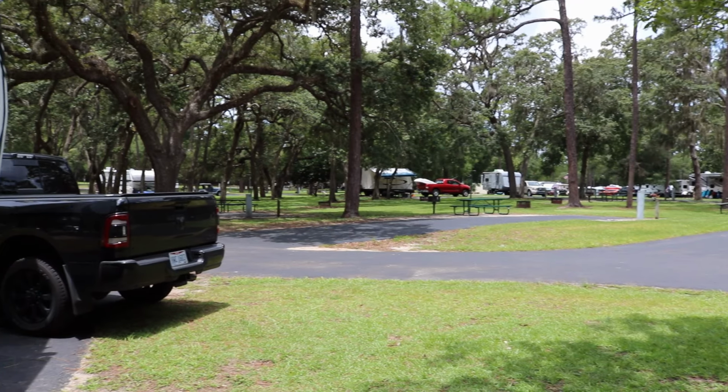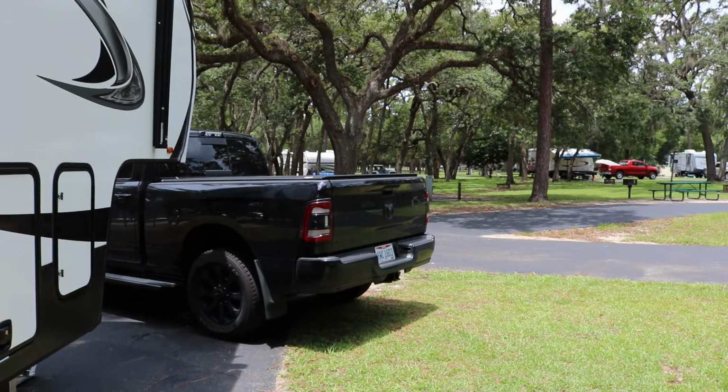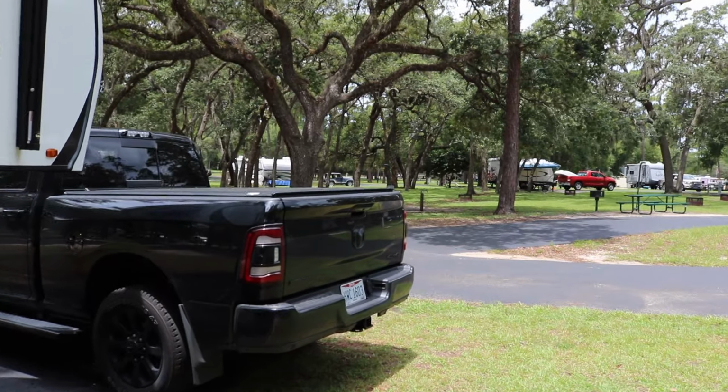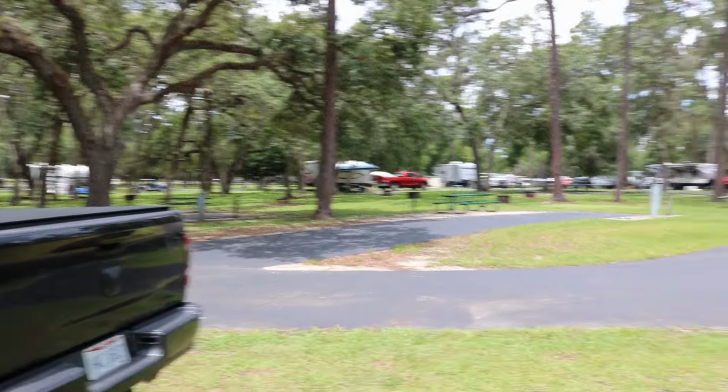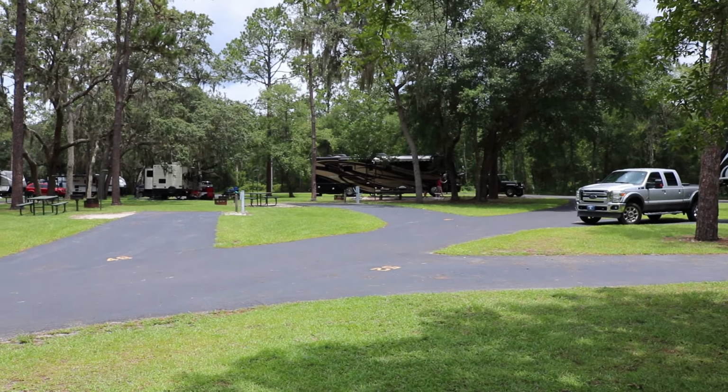So far, Salt Springs has been a really nice full hookup. It's a little bit more of a crazy weekend feeling environment. This place was full yesterday when we got here because we arrived on a Saturday. This is obviously a popular weekend spot because all these places were filled, and now here it is, Sunday afternoon.